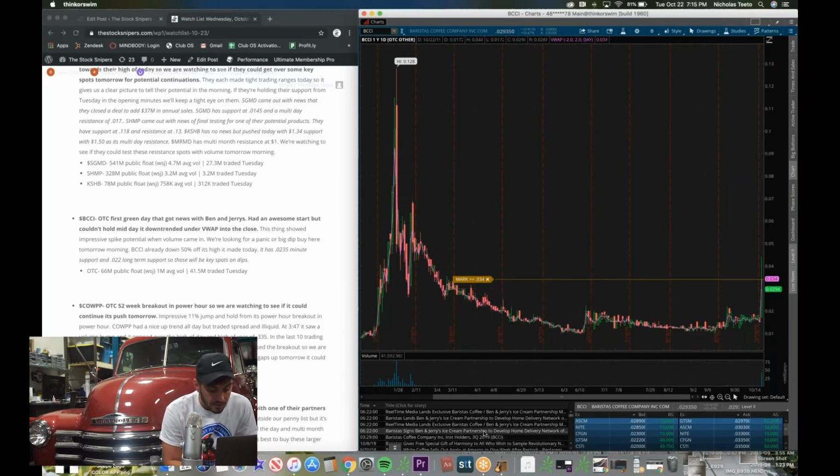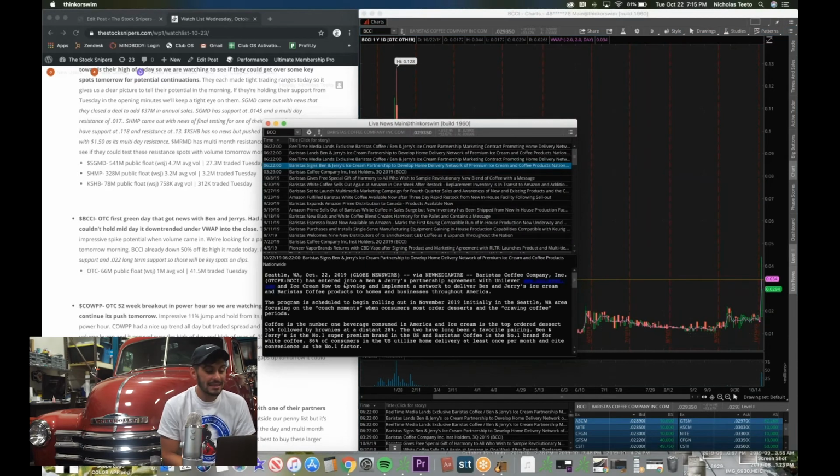Let's check out this article. It says that Baristas, which is BCCI, is going to sign a company with Ben and Jerry's ice cream. Their partnership is going to develop a home delivery network of premium ice cream and coffee products nationwide. Now, who knows if this is actually going to happen? My bet is that this won't happen, and I'm more of an optimistic person. It's just I've been around these penny stocks enough. However, this does create hype.